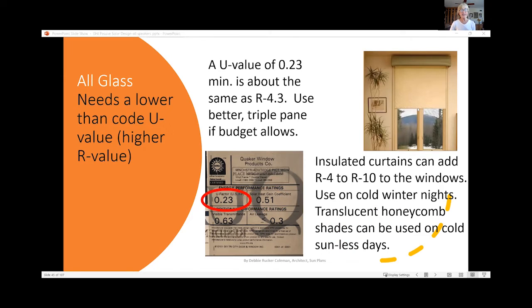All glass, I like to specify as high of R value as you can afford. Triple pane if your budget allows. In any case, insulated curtains inside can add an additional R4 to R10 to the windows. So if you're a client or homeowner that doesn't mind pulling the shades, is conscious of the energy loss, then when you don't have direct sun coming in, pull those shades, slow the heat loss down.